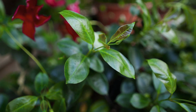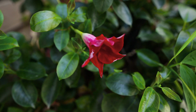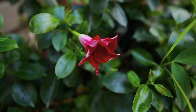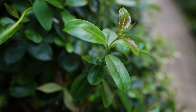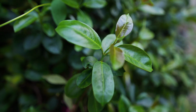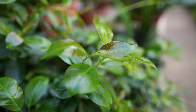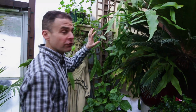So this is a type of a Mandevilla vine. You can see it's still flowering. And this is something you can winter over. A lot of folks will have these in the garden. What will happen is they'll be outside, they'll get a frost and a freeze, and they'll die. But you can bring it inside, put it in a pot, keep it in a cool room. Doesn't need a ton of light in the winter, and this will winter over, just like it is here in the greenhouse.